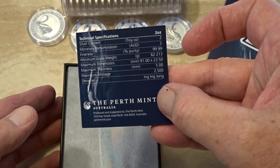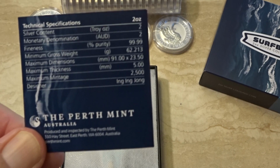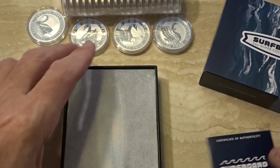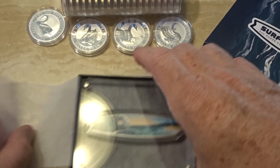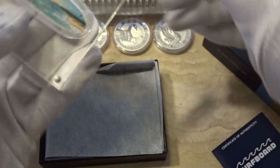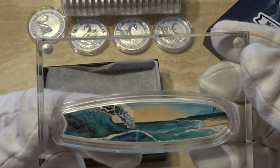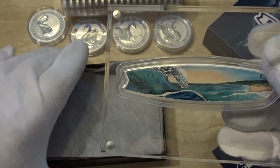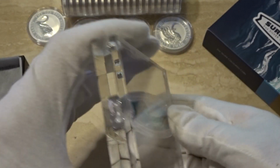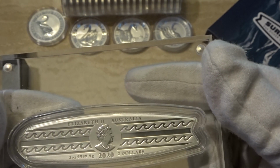So the mintage is 2,500. It's designed by the Perth Mint's most successful designer, Ing Yong, who designed all the dragon coins as well. And this is the coin. Let me put my gloves on before I pull this out. This is the first time I've actually looked at it. Yeah, take a look at that. Once again, it's in a magnetic closing perspex case. And again, it is a legal tender coin.